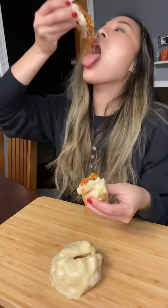It's the spice that burns. The sourness of the Takis adds a nice little touch to it. All right, it is the last piece. I got one end of the Reaper. Here's the Reaper peeking out. I'm just gonna go for it.